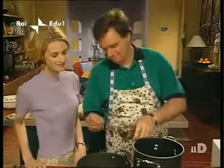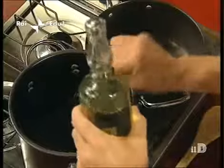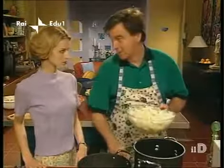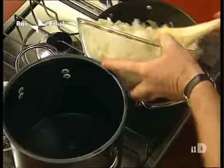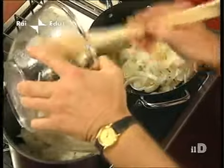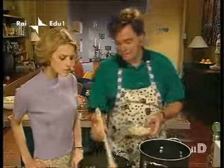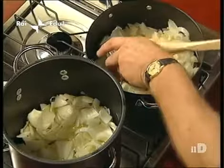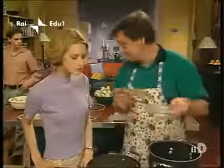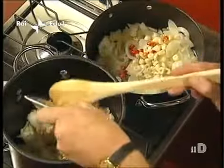A little oil. A lot of onions. A lot of garlic. A few chilies.